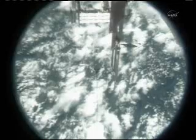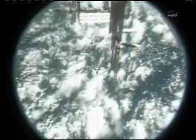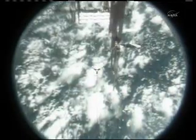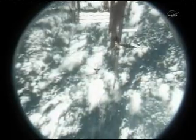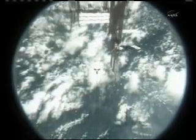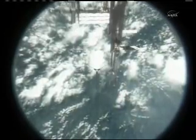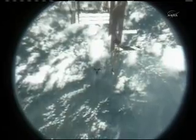Continues the fly around that will take Atlantis to a point about 645 or so feet directly above the International Space Station a short time from now, then to a point behind the station for the first of two firings of reaction control system jets in a two-step separation maneuver that will enable Atlantis to depart the station for the final time. The first of these two burns is scheduled about 15 and a half minutes from now.